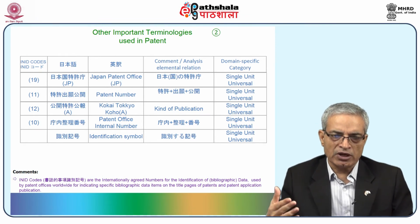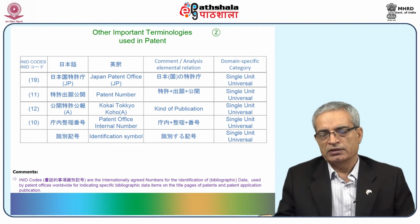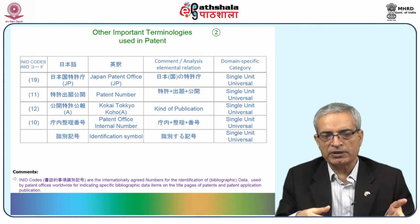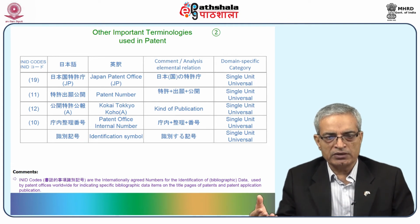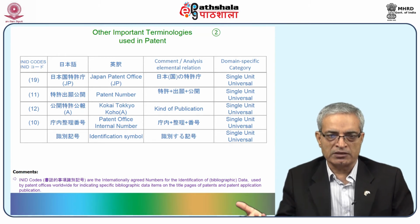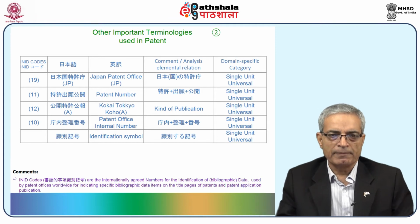Then Chonai Seri Bango. In fact, this is not so relevant a number when the translation is done. It's basically to search the records in the patent office. So if somebody has to consult the patent office, then of course this may be required. It's the patent office internal number, coming from Chonai, the patent office, and Seri Bango is a Japanese way of saying the serial number or the organized number. Then Shikibetsukigo is identification symbols. All these are coming as single units and are universal.